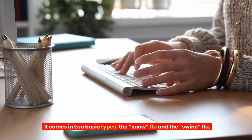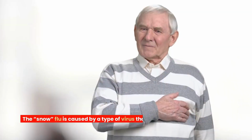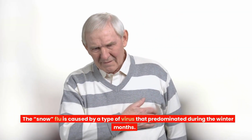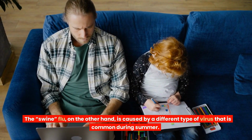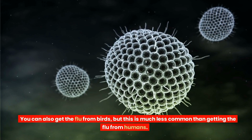It comes in 2 basic types, the snow flu and the swine flu. The snow flu is caused by a type of virus that predominated during the winter months. The swine flu, on the other hand, is caused by a different type of virus that is common during summer. You can also get the flu from birds, but this is much less common than getting the flu from humans.